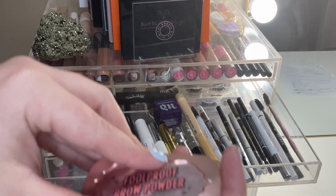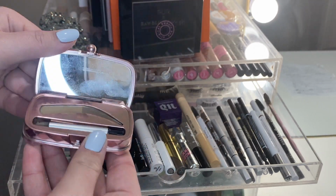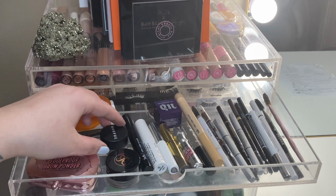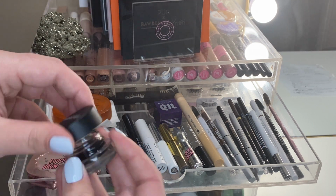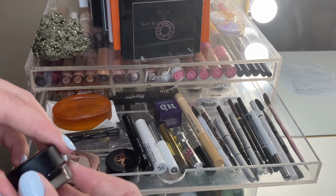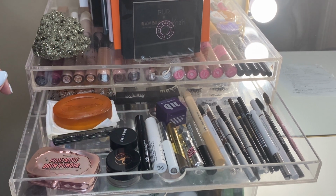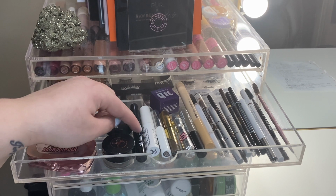Then the next drawer down is really just all my brow products. So I've got this Benefit brow powder. It's got 2 different shades. I've got the soap for soap brows. This really doesn't belong in this drawer, but I don't know where else to put it. It's just a Morphe black gel liner. Then I have the ABH brow pomade as well.